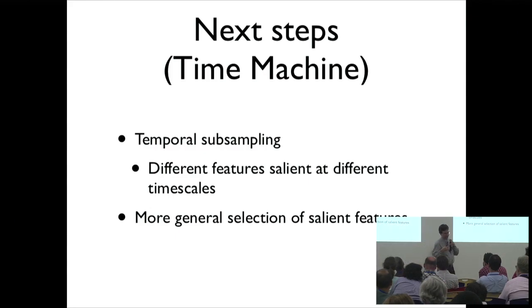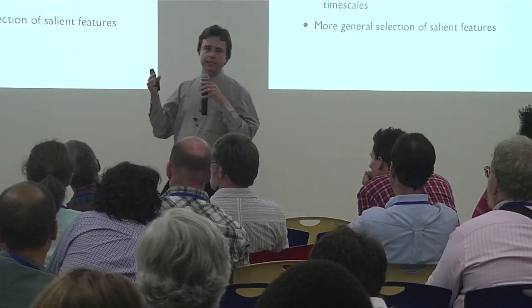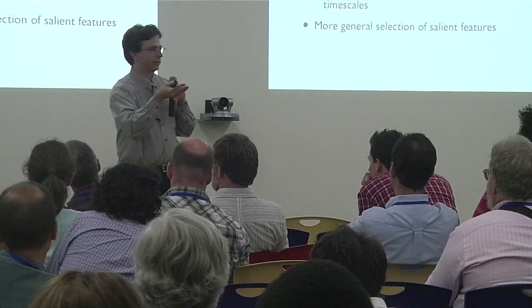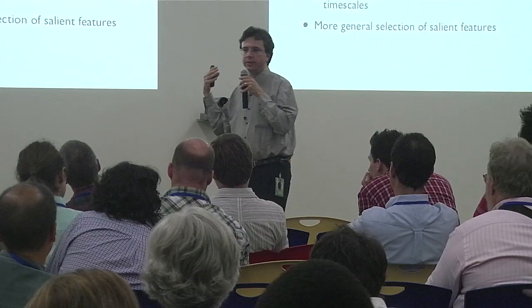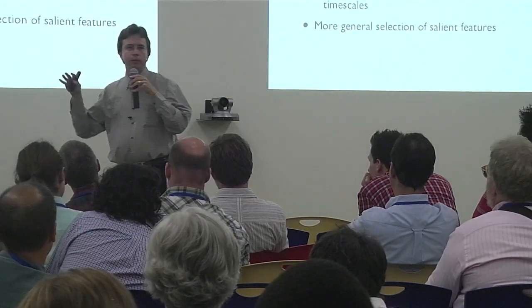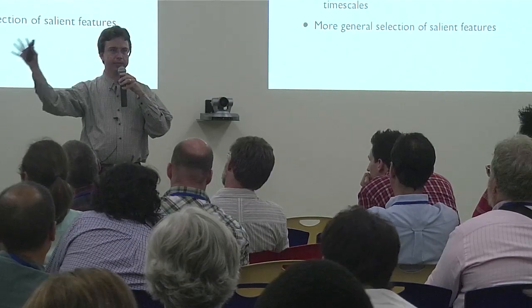In most domains, what is salient at different temporal rates is very different. So for example, in satellite imagery, if you're looking at satellite imagery over the minutes to hours, what you're seeing is weather patterns. You're seeing the clouds moving here and there.